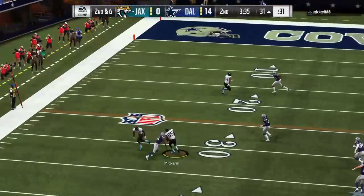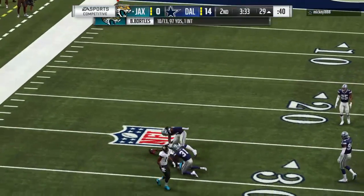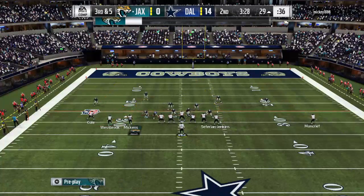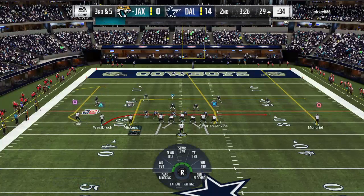Again, they'll throw with Bortles. Quick hitter here. It's complete. And he'll work it inside the 30 to the 29-yard line. That throw good for only a couple. It brings up 3rd down.